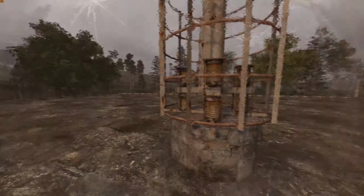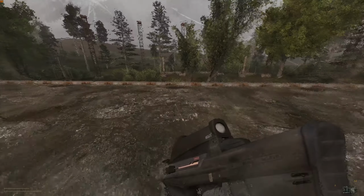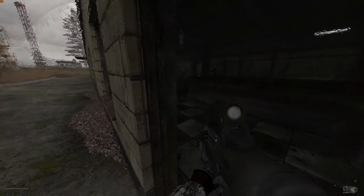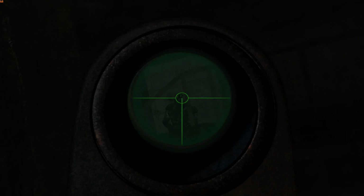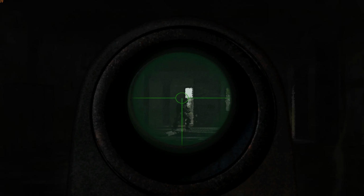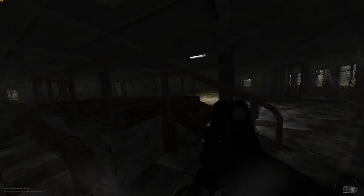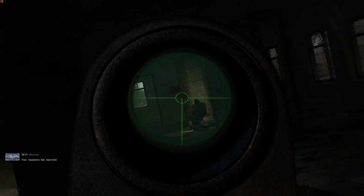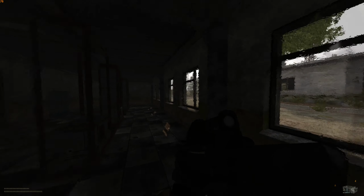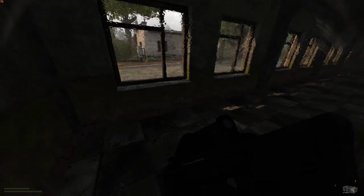That's a funny place to spawn. My god. Wow. Do like the sound of this gun though, that's pretty cool. They seem to like it here.